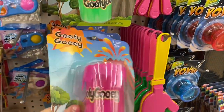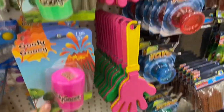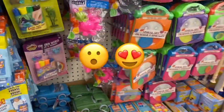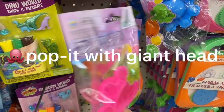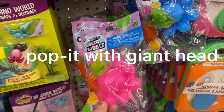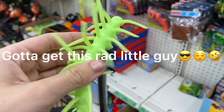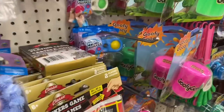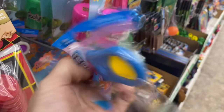They have some goofy gooey liquid slime. Oh, they also have Octo Bubble. These are the little fidget dudes. Kind of really cute, actually. 3 different colors. That's really good. It's one of the simple dimples. That's what it is. For $1?